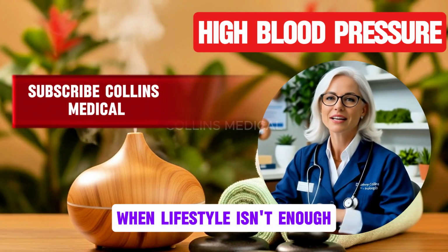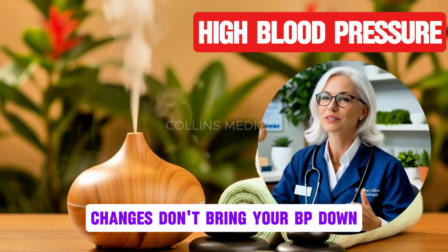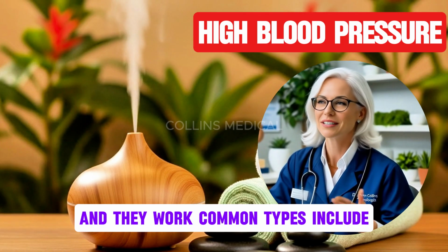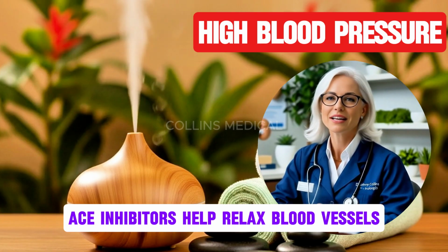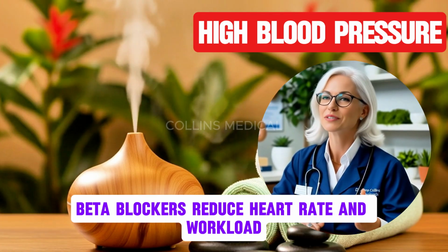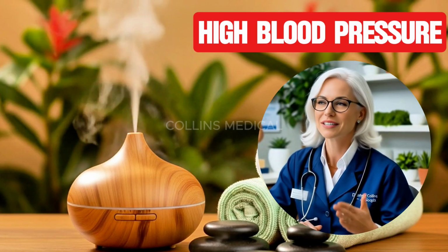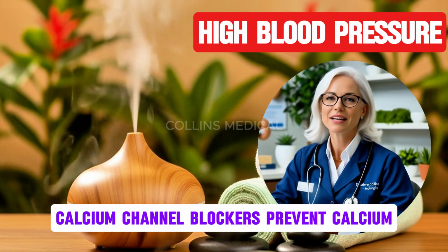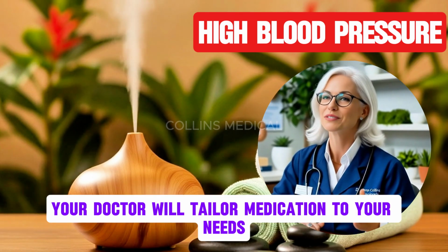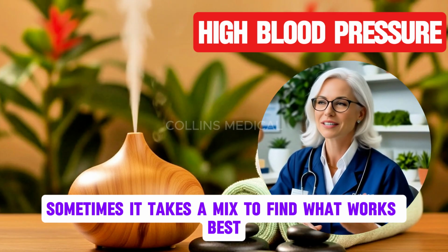When lifestyle isn't enough, medications. If lifestyle changes don't bring your BP down, medications are the next step, and they work. Common types include ACE inhibitors, which help relax blood vessels; beta blockers, which reduce heart rate and workload; diuretics, which help the body get rid of excess salt and fluid; and calcium channel blockers, which prevent calcium from tightening the heart and blood vessels. Your doctor will tailor medication to your needs. Sometimes it takes a mix to find what works best.